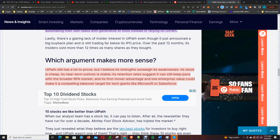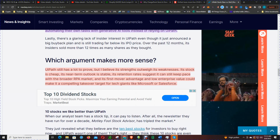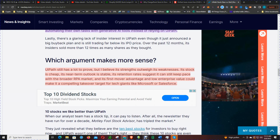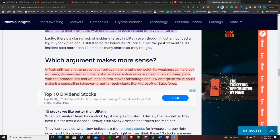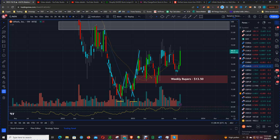UiPath still has a lot to improve, but I believe its strengths outweigh its weaknesses. This is the article, not me. I'm just a technical analysis guy. Its stock is cheap. Its near-term outlook is stable. Its retention rates suggest it can still keep pace with the broader RPA market, and its first mover advantage and low enterprise value could make it a compelling takeover target for tech giants like Microsoft or Salesforce. Okay, now you're talking. Takeover candidate.